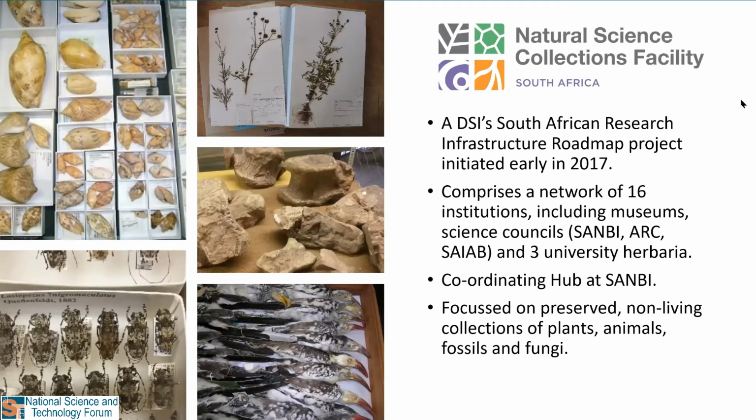So just an overview of the Natural Science Collections Facility. This is a Department of Science and Innovation initiative. It's part of the South African Research Infrastructure Roadmap, and it was initiated early in 2017. It's a network of institutions that hold natural science collections, and it includes museums, science councils, and 3 university herbaria. And it's coordinated through SANBI here in Pretoria. And it's really focusing on preserved or non-living collections of plants and animals, fossils, and fungi.